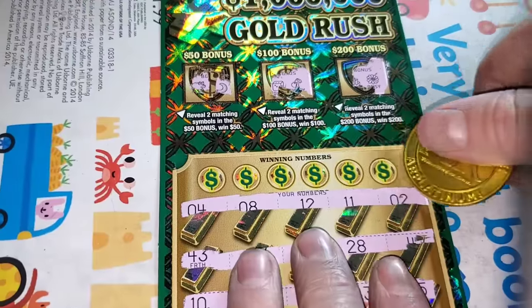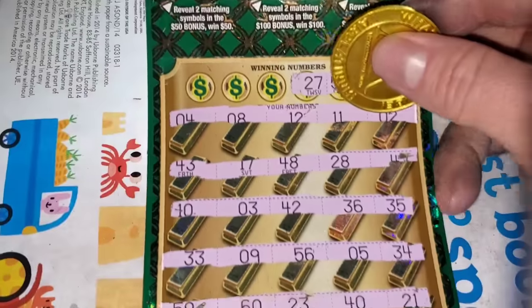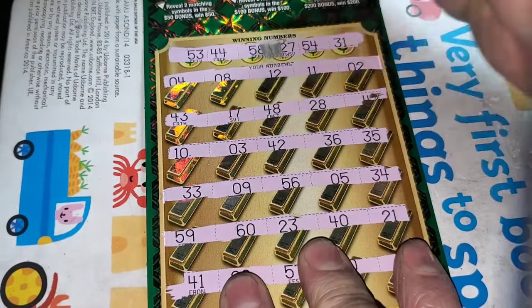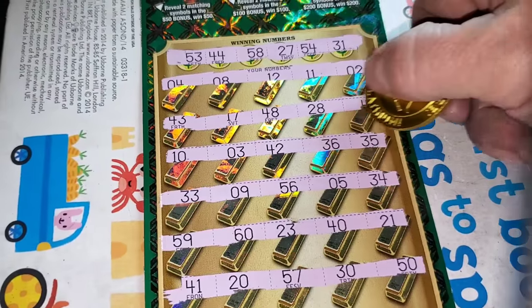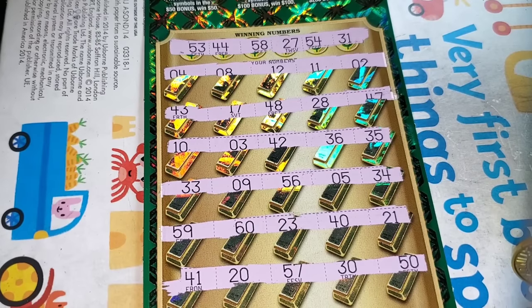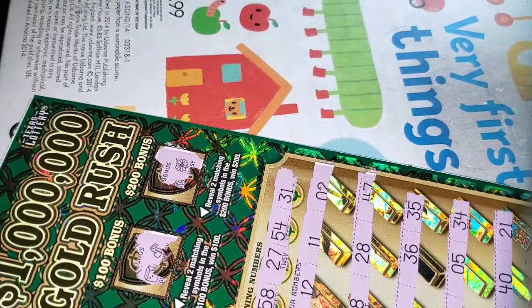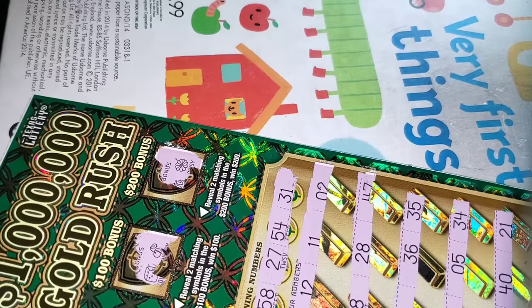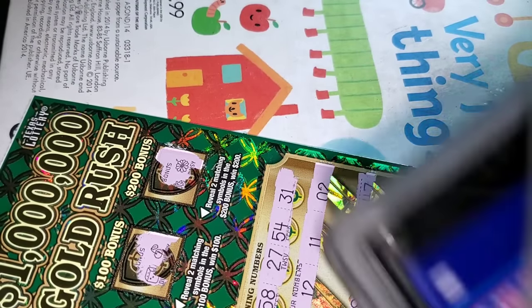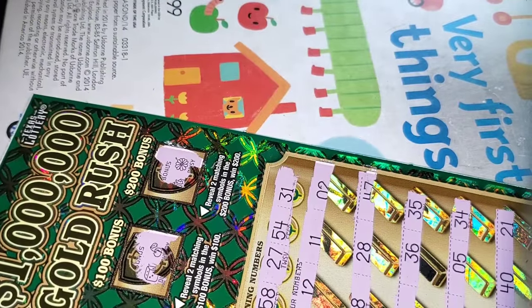Nope. 27, 31, 54. 44, 53, 58. And no. Nothing there. Let's double check here. Come on. Not a winner. Well, folks, I think we finished down 570.